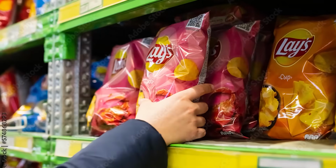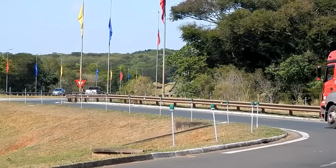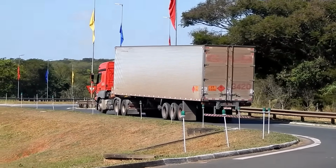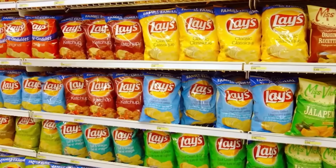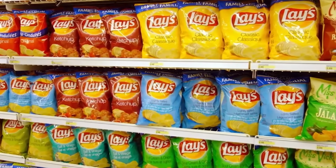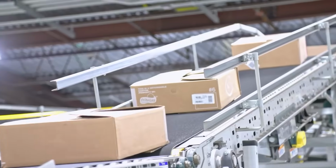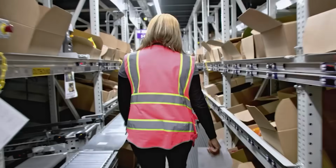Lay's supply chain is designed for efficiency, with trucks following optimized routes to deliver products as quickly as possible. In some cases, chips that are produced in the morning can be on store shelves by the afternoon in nearby regions. At retail locations, store employees are trained to handle Lay's chips carefully during stocking. The lightweight nature of the packaging means that the bags can be susceptible to compression if not stacked correctly.